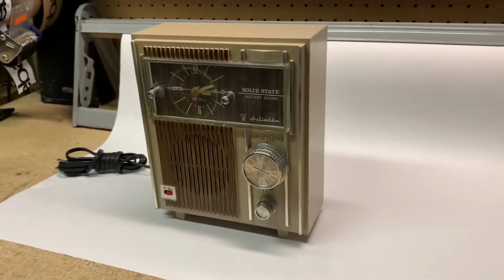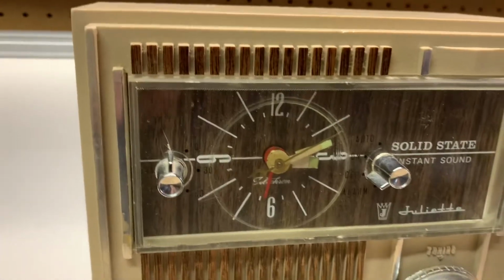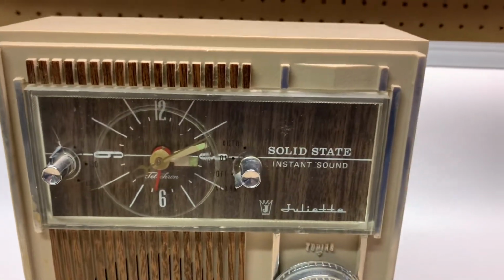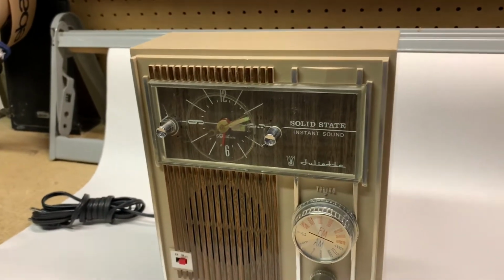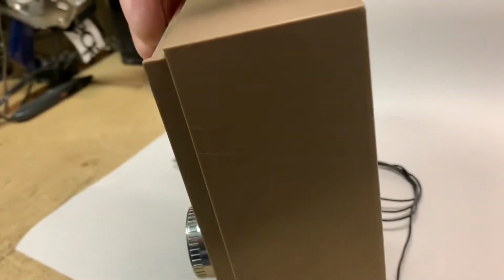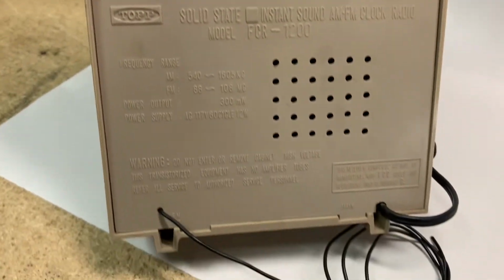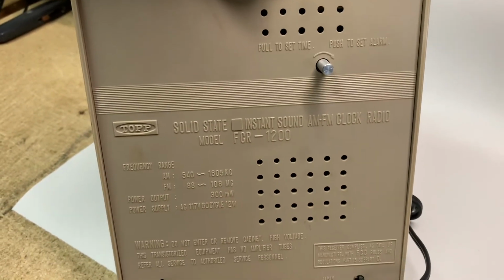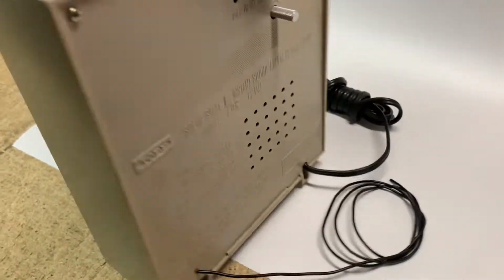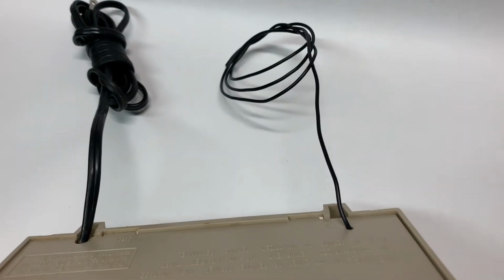This is a Juliet clock radio. It does have both AM and FM. It's got the luminescent hands, but I shined a black light on them, and they glowed for just a few moments before that wore out, which is typical. This is made by Tops. And it's one of those lesser brands, but I've seen quite a few items from Tops, and they label a lot of their electronics as Juliet. It even has an antenna wire coming out of it.